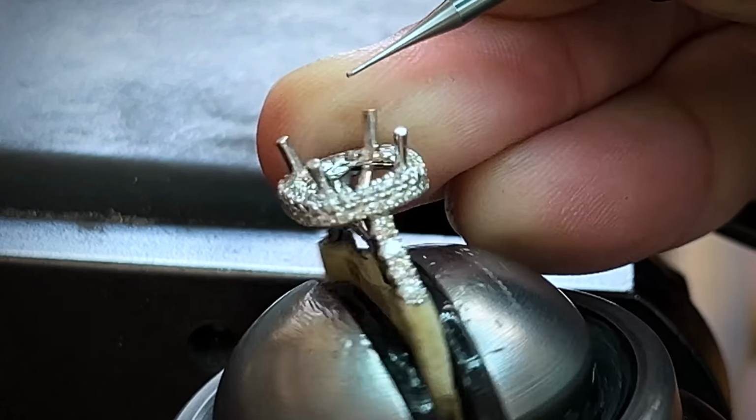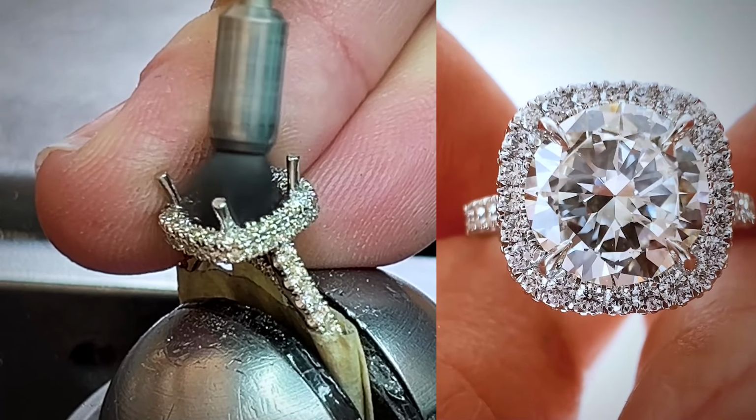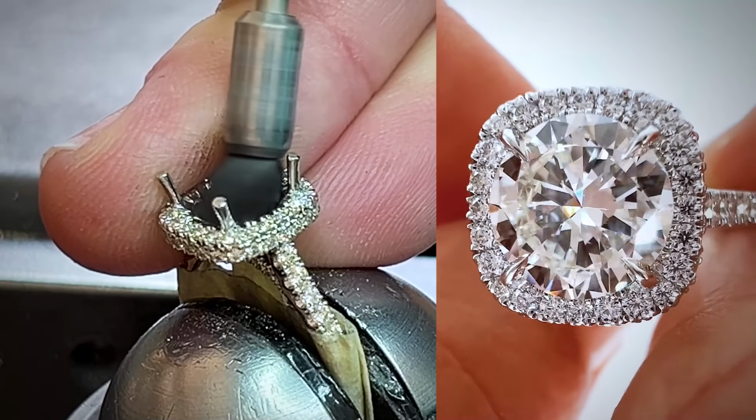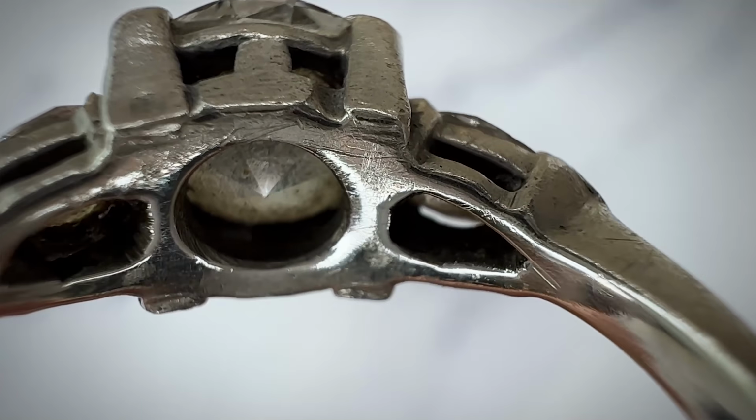After I've set the small diamonds, I always make sure to polish underneath where the center diamond is going to be placed, because you can't get back under there once the diamond is set. If it's not polished, over time dirt and lint can get stuck in the rough crevices under the diamond, which darkens the overall appearance.